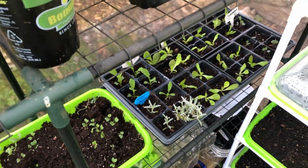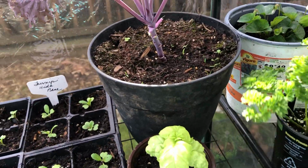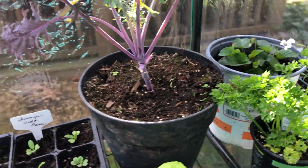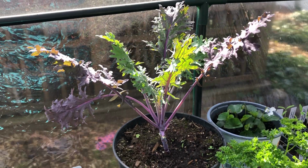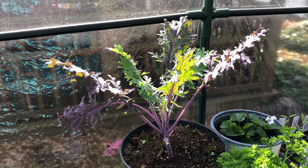That's a perennial. It's called Snow in Summer, and it is beautiful. And this is curly parsley. I'm going to plant that out somewhere. I love that. And this has been a greenhouse friend. I've been growing this kale in the greenhouse all winter and just watching it grow.